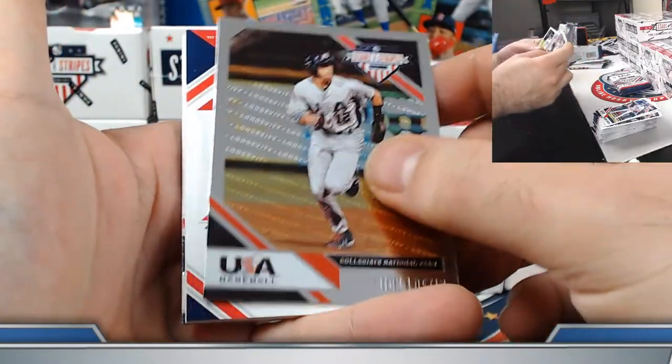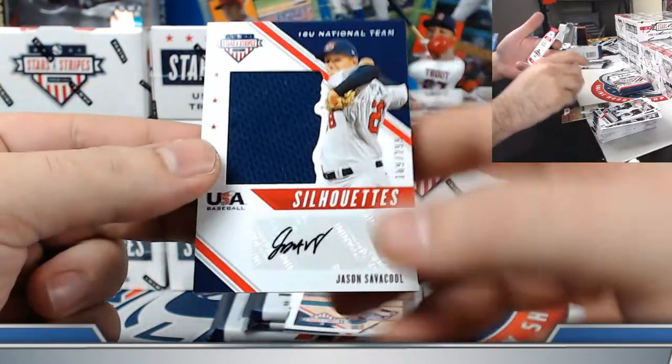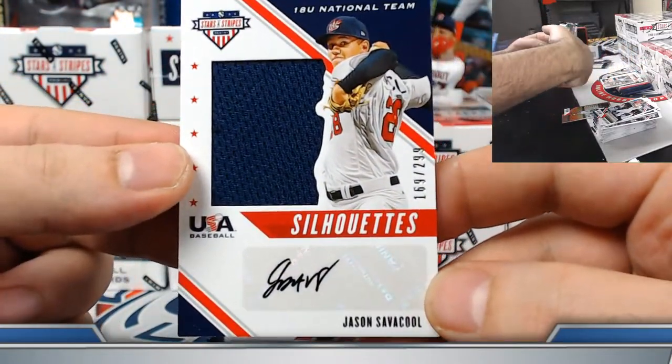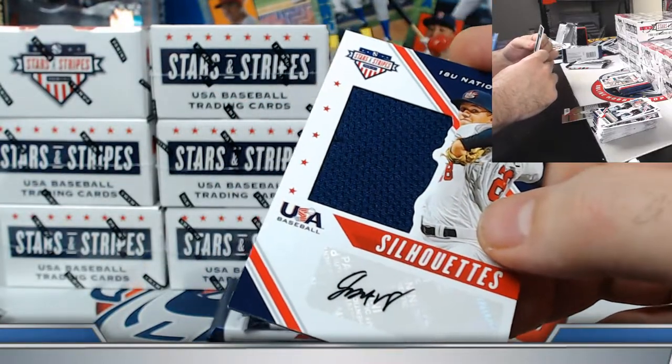Nick Lofton, longevity base. Oh, all right. I haven't seen this fella yet. Jason Savakul. How cool? Savakul. 169 out of 299 on the board.